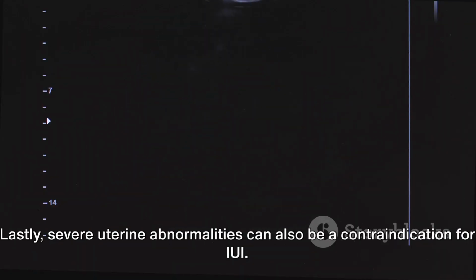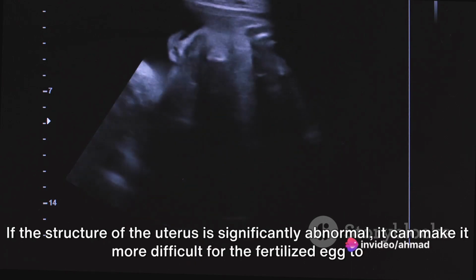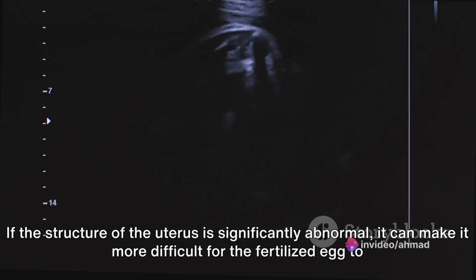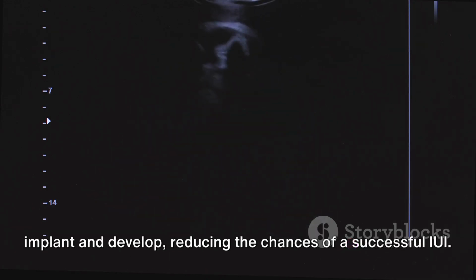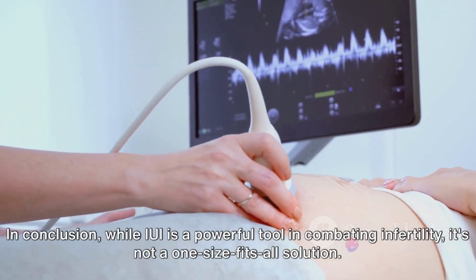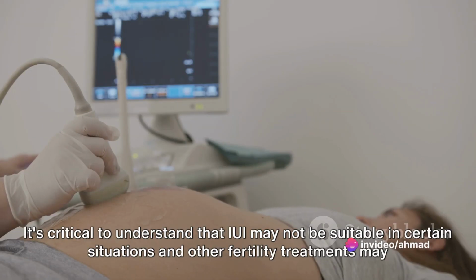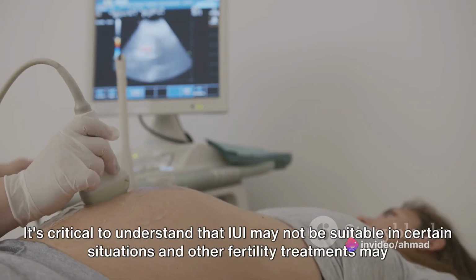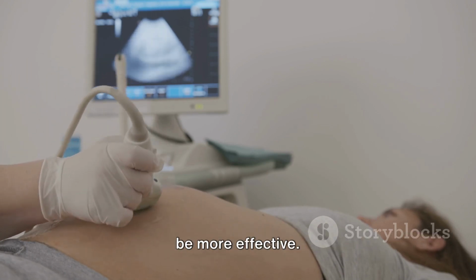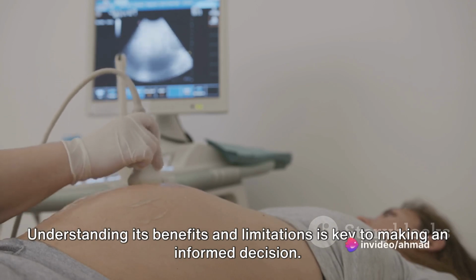Lastly, severe uterine abnormalities can also be a contraindication for IUI. If the structure of the uterus is significantly abnormal, it can make it more difficult for the fertilized egg to implant and develop, reducing the chances of a successful IUI. In conclusion, while IUI is a powerful tool in combating infertility, it's not a one-size-fits-all solution. It's critical to understand that IUI may not be suitable in certain situations, and other fertility treatments may be more effective. Understanding its benefits and limitations is key to making an informed decision.